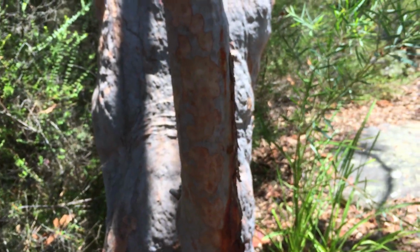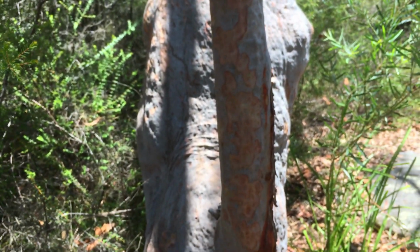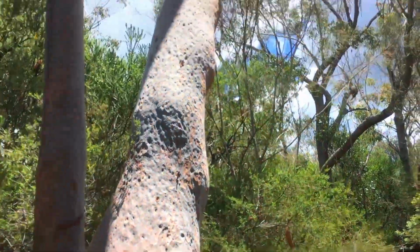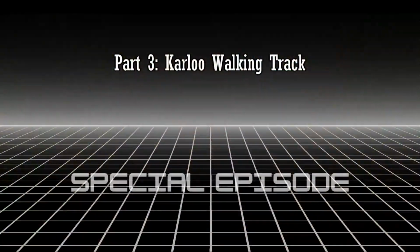There were some other Angophoras along the fire trail, mainly Angophora hispida, the dwarf apple. They call it apples because apparently when the settlers first came here to Australia, the flowers looked like apple blossoms. But again, another interesting tree around this area.